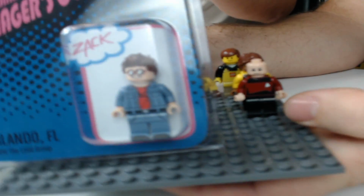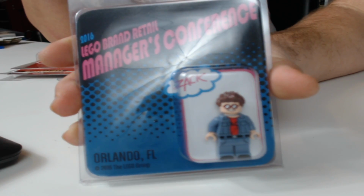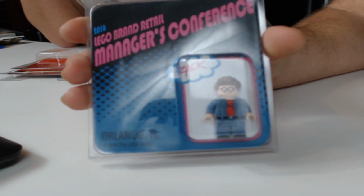I'll get the other ones out of the way. We'll just get Zach in there. Try and get him in focus here for you. I'll hold it. Oh, there we go. So he was good for a second. Trying to get him in focus so you guys can see him. There's plastic. I haven't opened him out of the plastic, though I will be taking him out of the plastic.